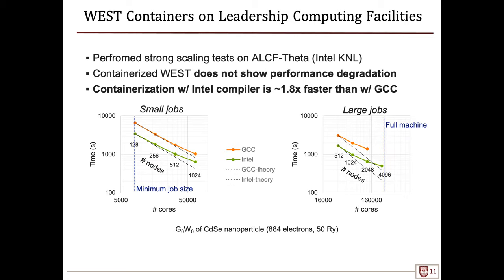And then the intent here is, again, to build something that's portable to other facilities. In particular, this is being run on a leadership computing facility at the ALCF. And the performance there also scales when you go from the small research computing center, where you have hundreds of nodes available, to thousands of nodes. There's no drop off in performance or penalty for running in the container on the ALCF's facilities.